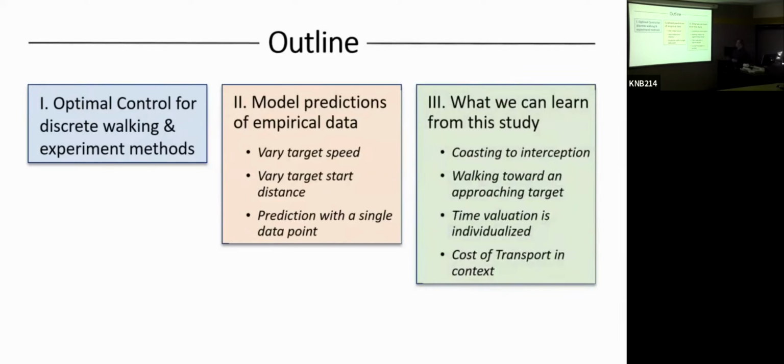So this idea of coasting, I'll talk a little bit about what that is later. The fact that people might walk towards an approaching target, time valuation being an individualized characteristic of an individual. And then I'll talk a little bit more about cost of transport in the context of this study.